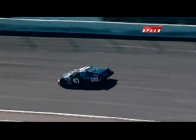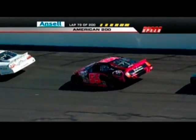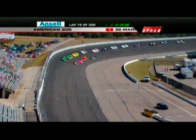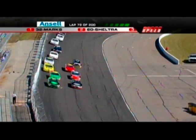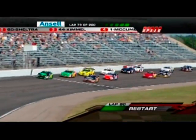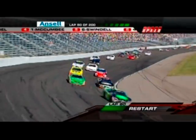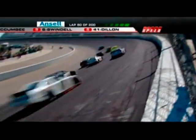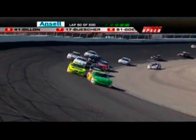And towards the back of that group, the 55 of Steve Arpin with 4 fresh tires. They did make the turn onto pit road, put those 4 fresh tires on. Again, out of sequence from everyone else on the racetrack. So we'll see if it works out for him. Justin Marks in front of the field. Green flag back again in the air. Patrick Sheltra running second. Frank Kimmel is third. Chad McCumbee fourth. Kevin Swindell jumps underneath Chad McCumbee to take over that 4th spot on the restart.